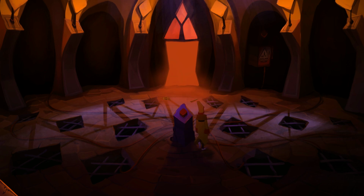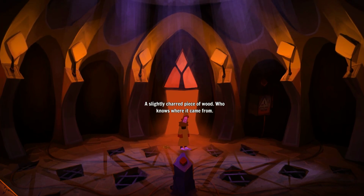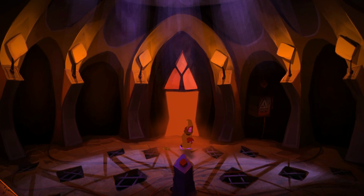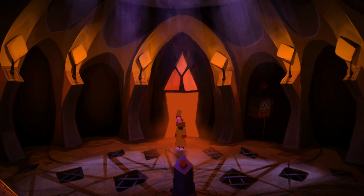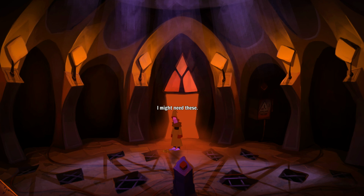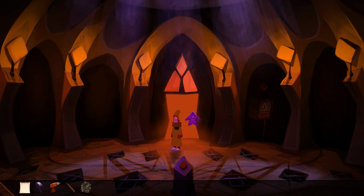Guess that's it. Let's go look at these pieces of wood and those coins. Slightly charred piece of wood. Who knows where it came from? In the pits, you dummy. Woody. Pebbles, not coins. A bunch of pebbles. Must have fallen from the ceiling when the cage descended. Nice pebbles. They're just pebbles. Yeah, I might need these. So we got wood, pebbles, power tool, and crowbar. Let's go into the laboratory.